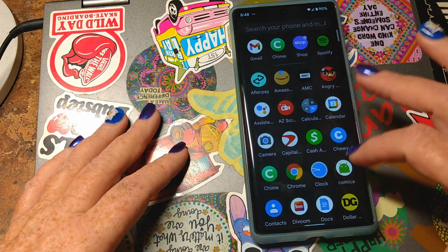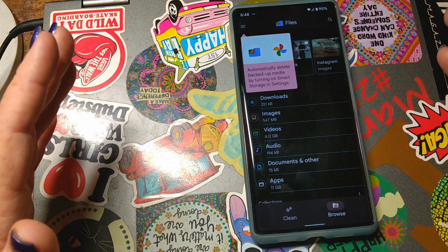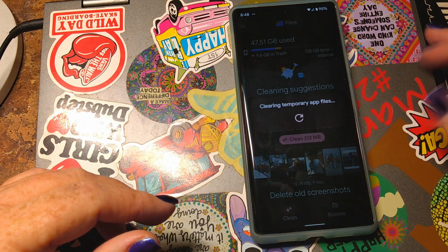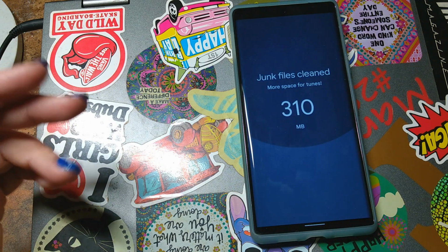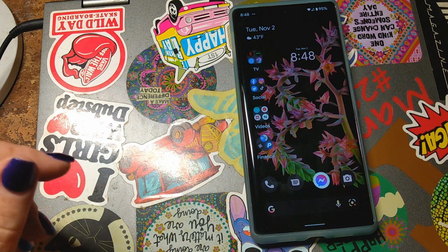You know, every now and then you can run Files. And this is not something that you have to do every day, a couple times a week. Clear out your cache files. It saves space on your phone. And yes, it does make a difference with your battery.